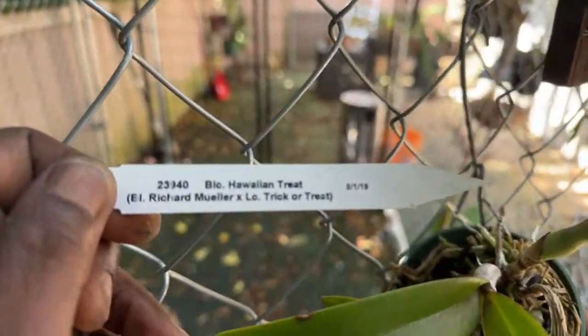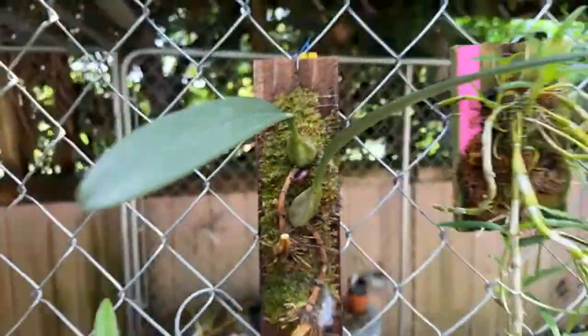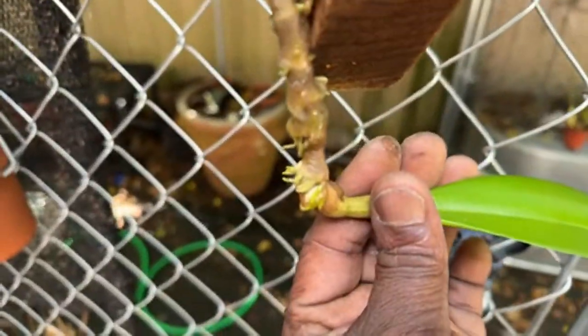So this is my BLC Hawaiian Treat, which is Richard Mueller times LC Trick or Treat. It's a first time bloom for me. I've got several of those. Here is a Bulbophyllum trichonoides, I think that was a gift. Had this for a few years and really it was neglected. It's giving me a new growth there, as is this growth that has completed its growth. And yep, look at that.